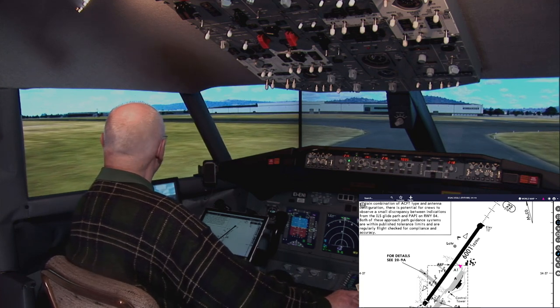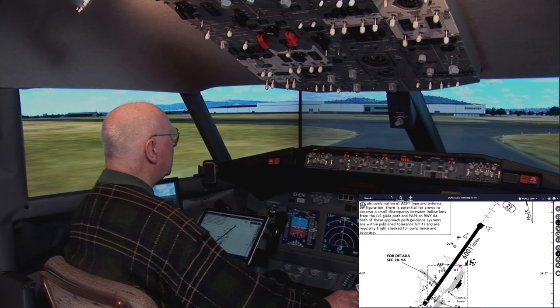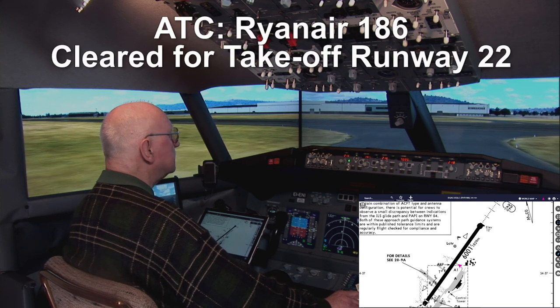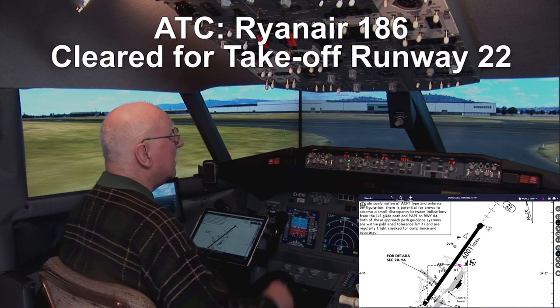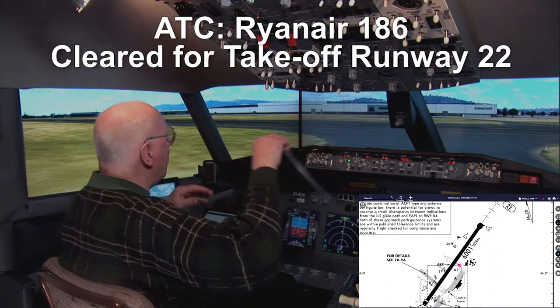Ready to go. Runway 22 IFR 2, Lima, India, Sierra, Tango, Oscar. Ryanair 186, cleared for takeoff. Runway 22. Cleared for takeoff. Runway 22, Ryanair 186.